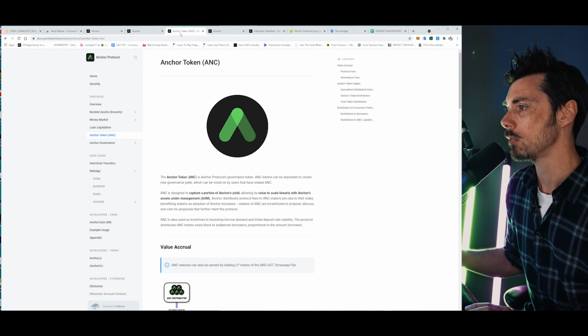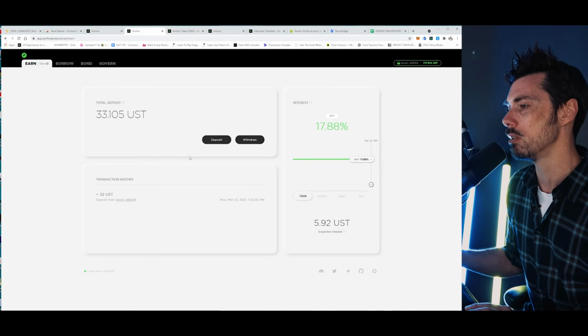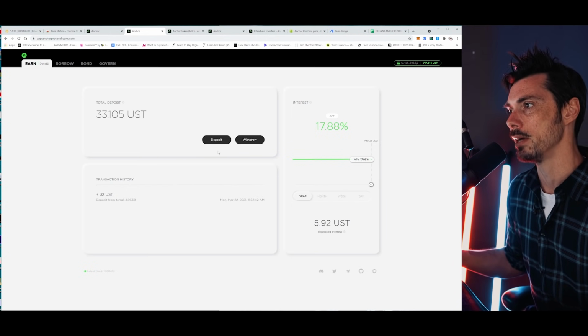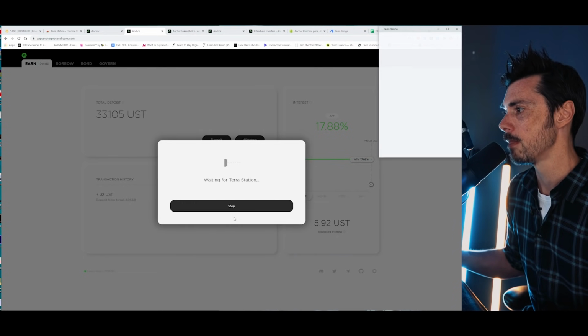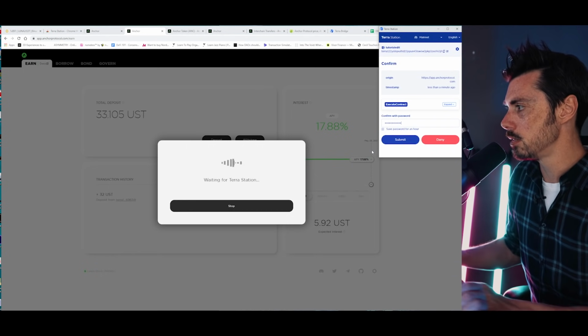interest. So now the final piece of this puzzle is to use the money that we earned, that we borrowed, and then deposit it back into the earn side of the money market. So I'm now going to deposit all of it in there, and I'll tell you why in a second.